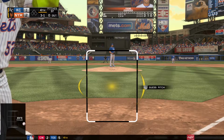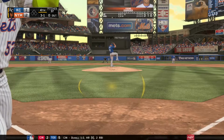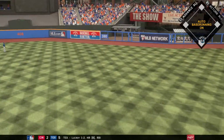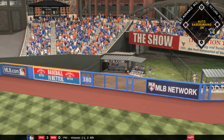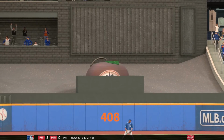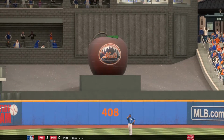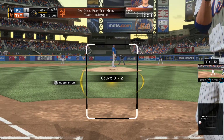Yoenis Cespedes is up to do more damage in the bottom of the fourth with a 3-1 count, leading off the inning against Danny Duffy, his 38th pitch of the game, and no doubt about that one, deep into the right center field stands, way out of here, a solo bomb by Yoenis Cespedes. There comes the apple, and it is a 3-1 game, his second home run of the game. Now, on first is Jose Reyes.